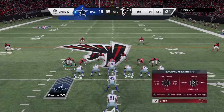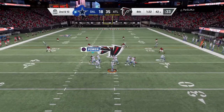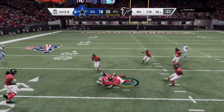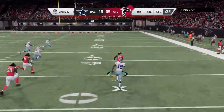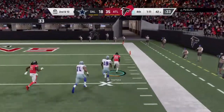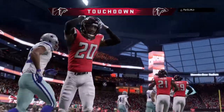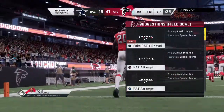Ball on the 42 as they come up second and 10. Now Prescott. This one to Jarwin over the middle. And now look at this. Big gain, but a fumble. And the Falcons grab it. And that should just about do it. They return it to the end zone, sealing it with a defensive touchdown.